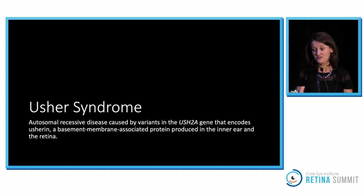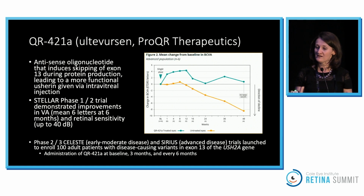So we also have Usher syndrome, where there are other therapies being developed as well. This is caused by variants in the USH2A gene that encodes usherin, which is produced in the inner ear and retina. QR421A is an antisense oligonucleotide that induces skipping of exon 13, leading to a more functional version of usherin, and it's given by an injection into the vitreous. The Stellar phase 1/2 trial demonstrated improvements in vision and retinal sensitivity, which was exciting. And so the phase 2/3 Celeste and Sirius studies are set to enroll 100 adult patients with the appropriate variants of the USH2A gene targeted by the therapy.